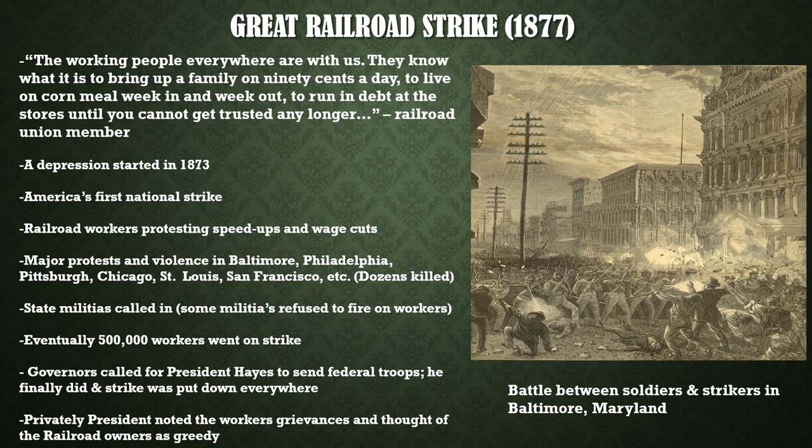Speed-ups, meaning they were forced to work faster with no pay increase, and wage cuts at the same time. This finally caused one group of workers after another, in this city and that city, this railroad and that railroad, to all eventually go out. Not all rail workers, but many of them, all those participating cooperating together, even if they worked for different railroads. It got so rough and tough, violence.